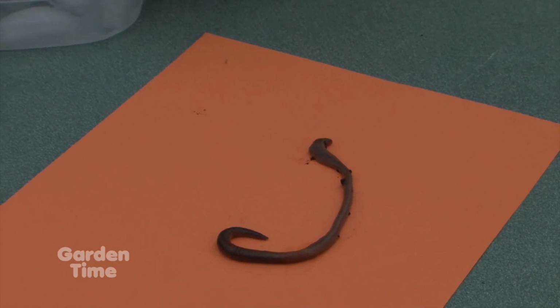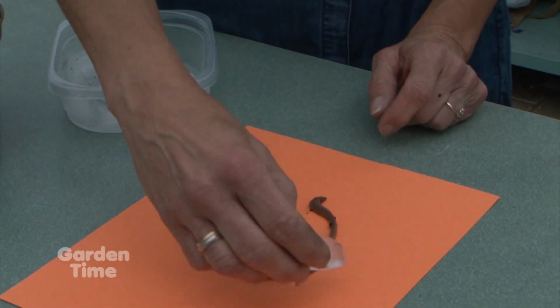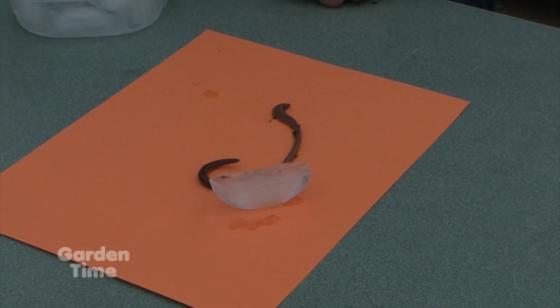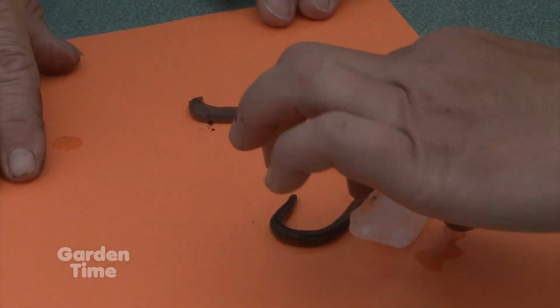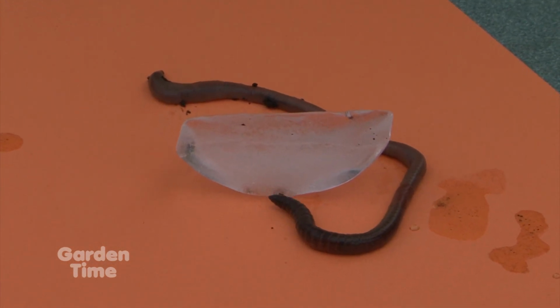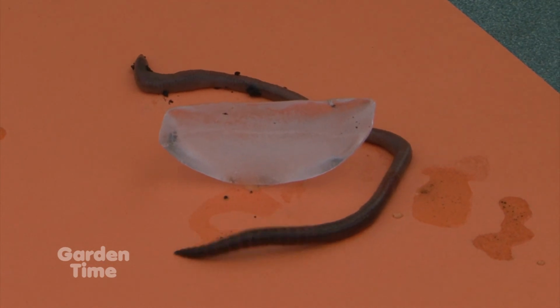All right. So then the next thing we want to do is we're going to take one of our ice cubes. We're going to put our ice cube right next to the worm. You don't have to touch the worm, just put it anywhere on it. Okay. And what we want to do is that ice cube melts a little bit, and we want to see if our worm tends to go towards the ice cube or if he's going to stray away a little bit. So let's just put him right about there and see. Sometimes he'll go underneath. And kind of what we are watching for is to see. Oh, look at them.